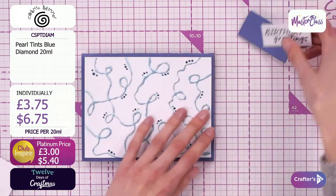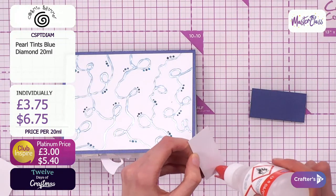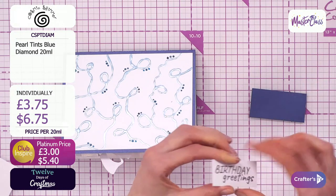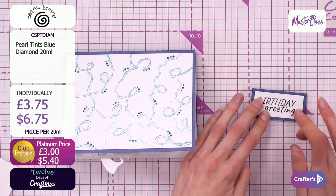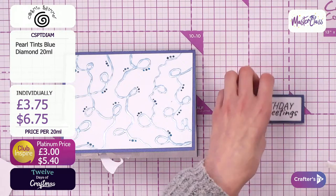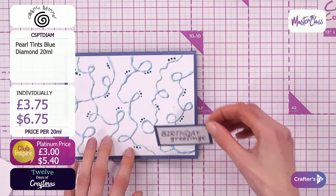And then I'm going to finish off with a sentiment. So this is actually from the Fuzzy Friends collection. So you can see how you can mix and match everything we've got on the show today. Everything works together really, really nicely. So bringing in all the bits you've got in your crafty stash, bringing in our sentiment, we're matting and layering it onto a little bit of that same lovely blue pearly cardstock. Bit of foam on a roll on the back. And then we're going to add this on as our finishing touch, birthday greetings.